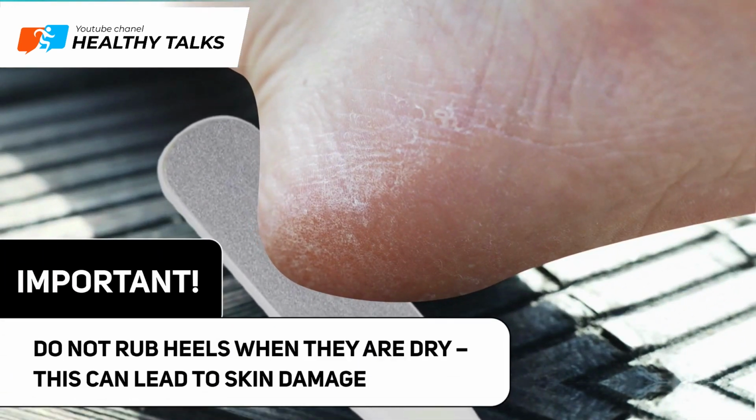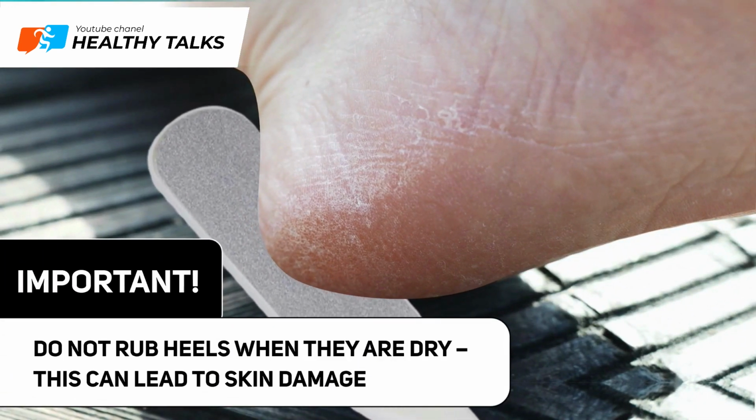Do not rub your heels when they are dry. This can cause damage to the skin.